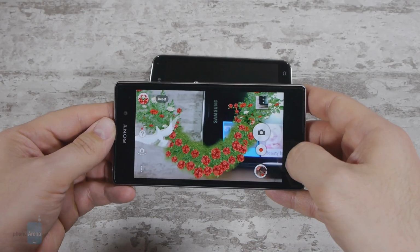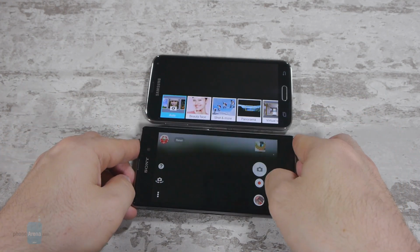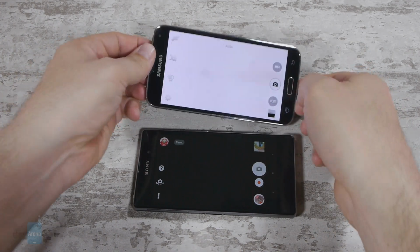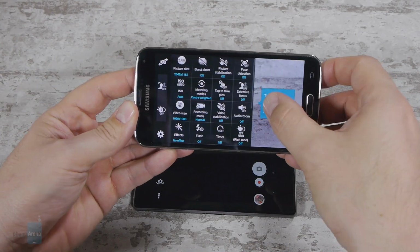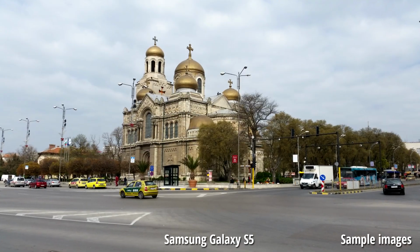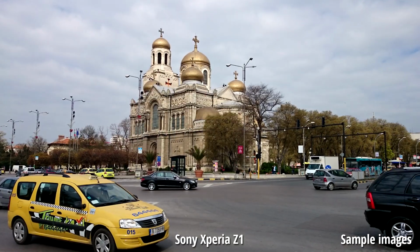The S5 has the upper hand here with real-time HDR photography for both stills and video recording. Its camera app interface is also slightly easier to figure out than the cluttered options in the Xperia UI menu. As for the pictures taken with the two most resolute cameras on Android phones, the amount of detail captured with both seems to be on par.